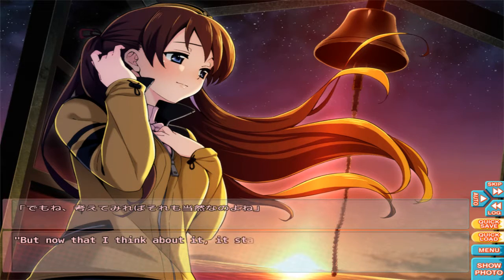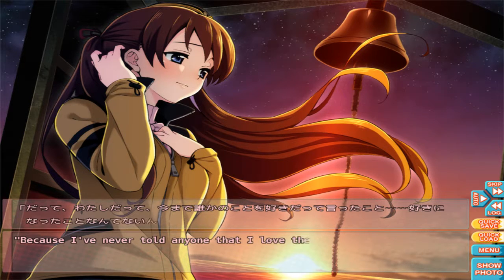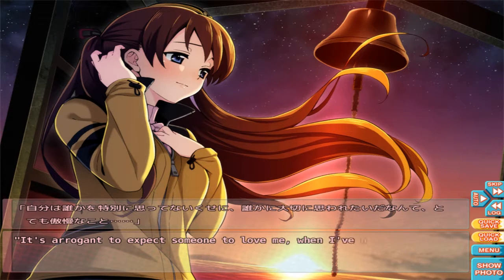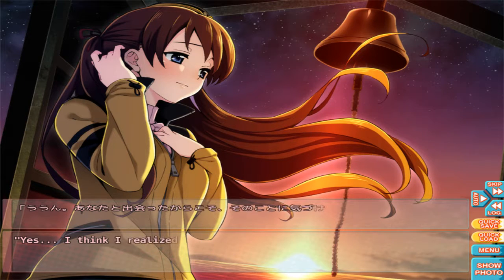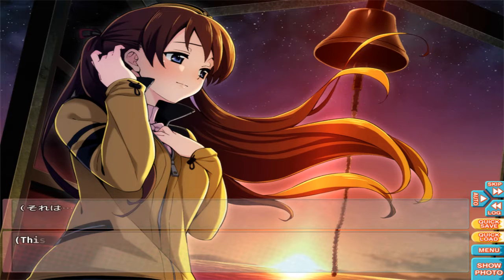But now that I think about it, it stands to reason. Because I never told anyone that I loved them, or really ever loved anyone before. It's arrogant to expect someone to love me when I've never thought that way about anyone else. It's so simple, but I never realized it until I met you. Yes, I think I realized it because I met you. You taught me that I should find someone special.